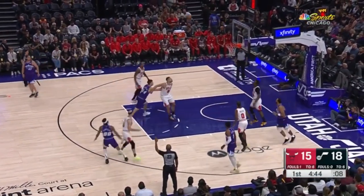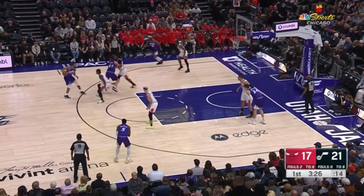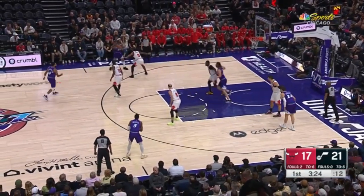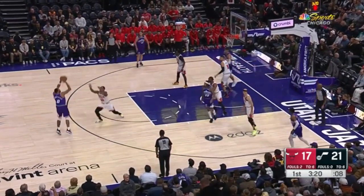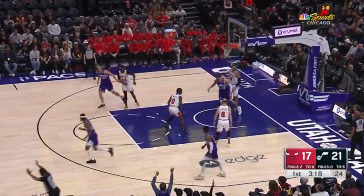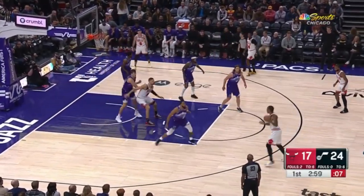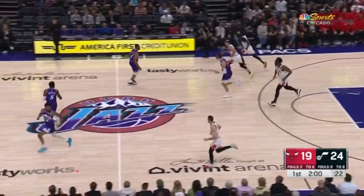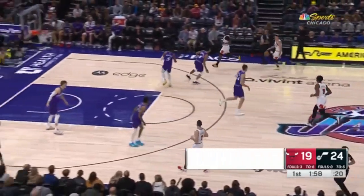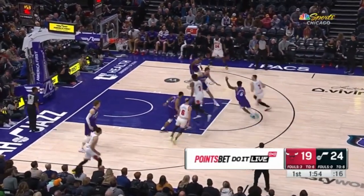Here's Clarkson. They run the screens for him to get free for three. Here is Horton-Tucker. Clarkson into traffic, nearly traveled. Here is Simone's Talen working on Kessler. Out to DeRozan. Repost to Vucevic and right back up. Beasley's a heavy three-point shooter, second in the league behind Steph Curry in makes this year.